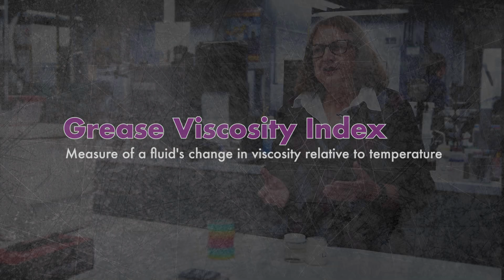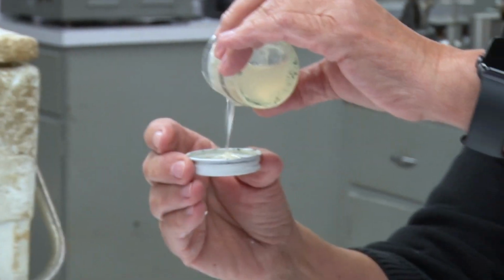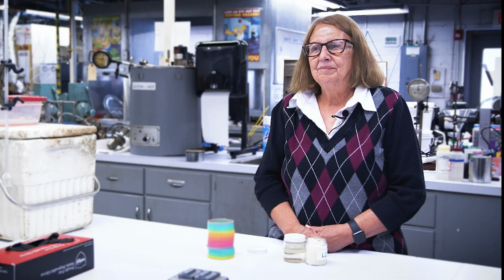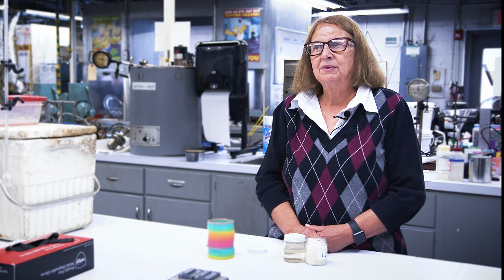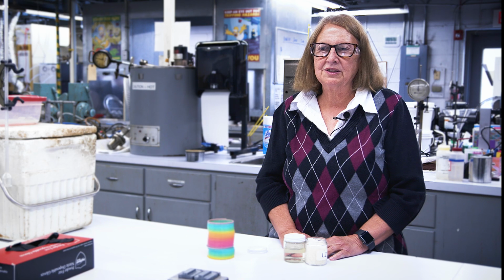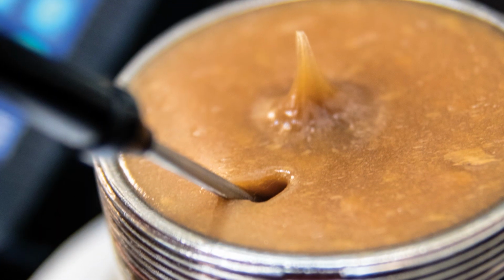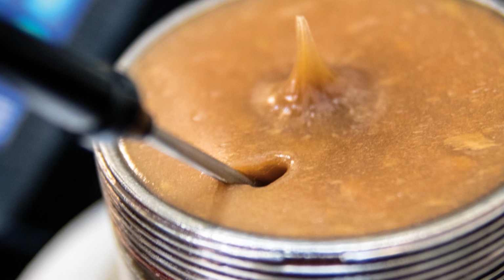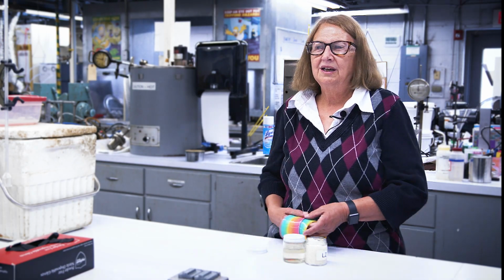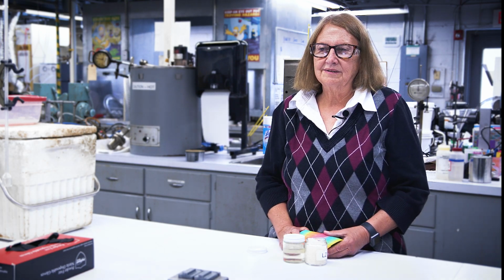So greases have different flow characteristics. They can flow very easy, they can have more resistance to flow. Raising the viscosity index makes the viscosity more consistent as the temperature changes. So there are some cases in which you want the viscosity to remain the same by incorporating some polymer into the grease. So how does that work? How does the addition of a polymer actually make the consistency, the viscosity more consistent?